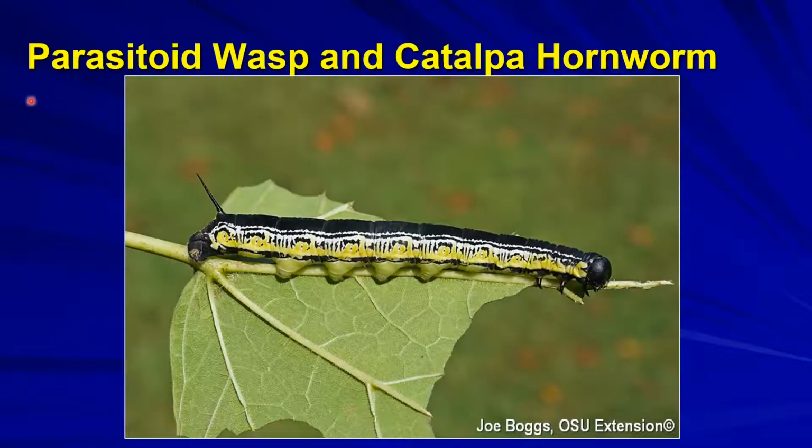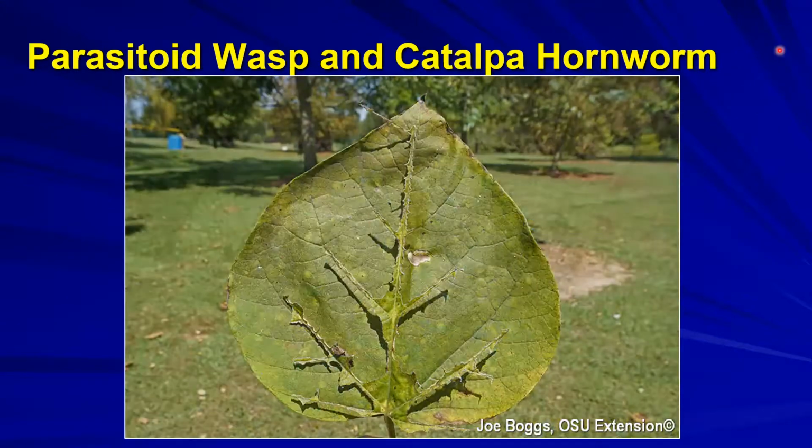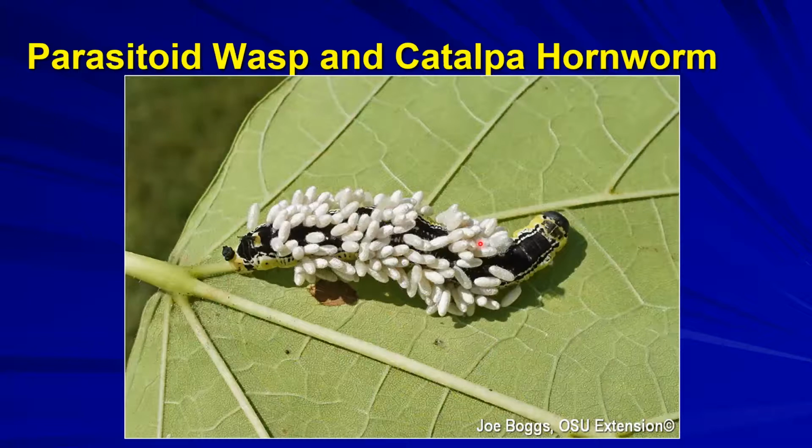Well, if we take a look at what's actually happening here, a parasitoid wasp and catalpa hornworm. A catalpa hornworm goes after its native host, but a parasitoid wasp, called Cotesia congregata, doesn't have a common name, will come in and the females will lay eggs on the caterpillar. Those immature wasp larvae will clean everything out, not kill the caterpillar right away, and eventually develop into pupae. Before they pupate, the larvae come to the surface and spin these cocoons.